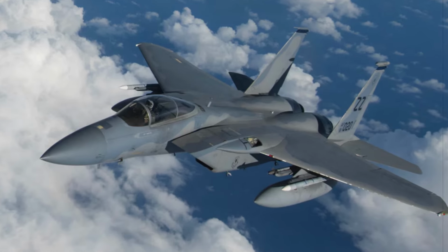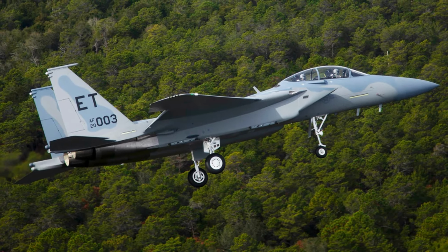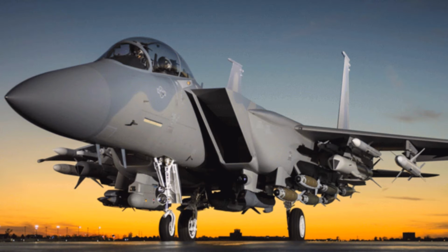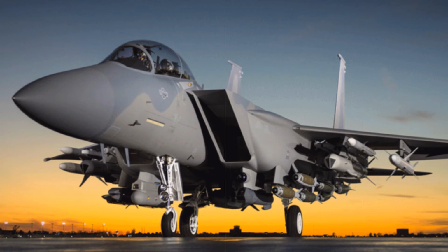Payload is another area where the F-15EX shines. With a carrying capacity of nearly 30,000 pounds, it supports a diverse range of munitions, giving commanders flexibility in combat scenarios. Its weapon systems are already set up to accommodate forthcoming innovations, keeping it at the cutting edge for years to come.